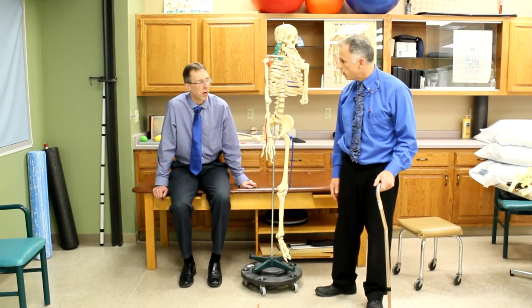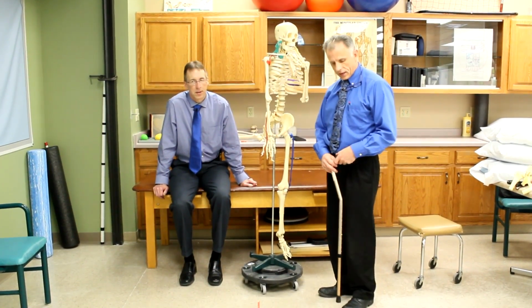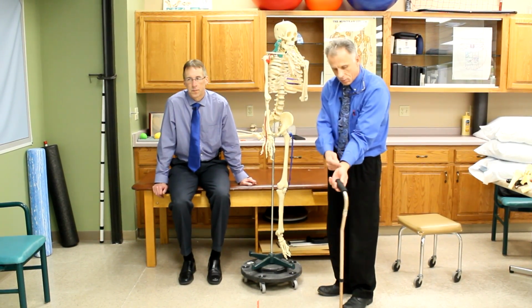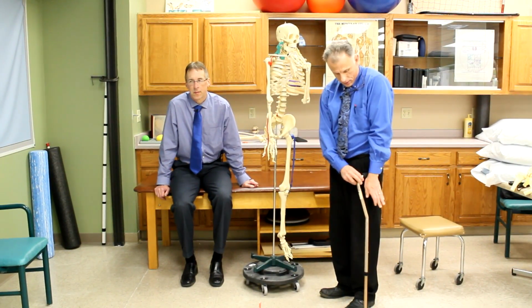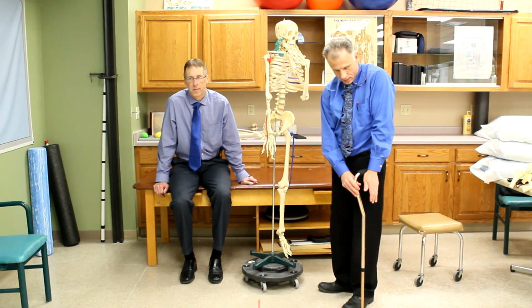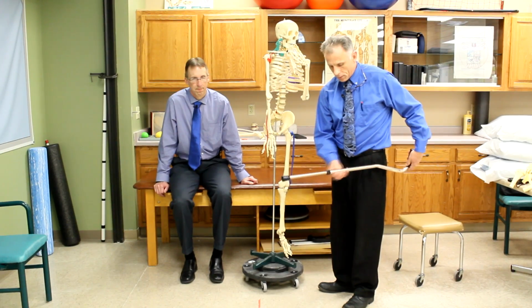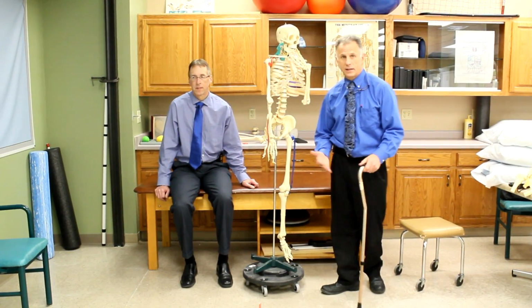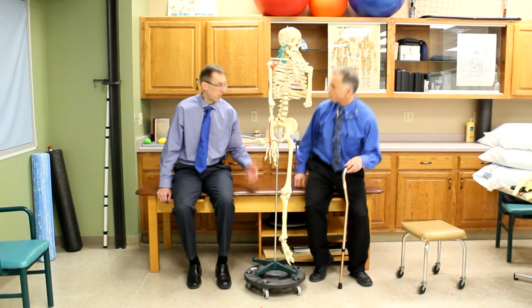Right. And you want to show the proper height for a cane, Brad? Sure. If you're standing here, let your arm hang down. When you put the cane here, the handle should come right to the wrist crease, right there. If it's down here, it's too low. If it's up here, it's too high. You know, make your adjustments. Usually aluminum canes are easy to adjust. If it's a wooden cane, you can cut it shorter, but you can't cut it longer. All right. Yeah, thanks, Brad.